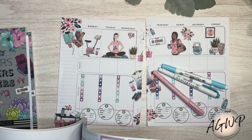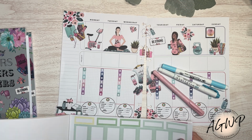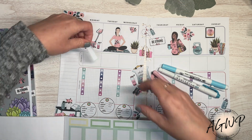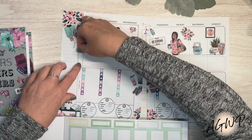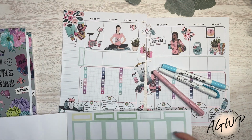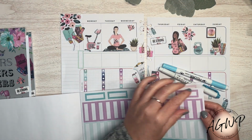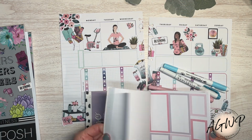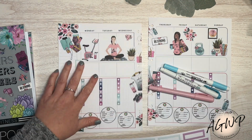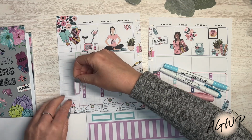All right, so let's see. This is what I'm going to use for these headers. I'm thinking I know I can cut it to make it down to size. I don't want to do it. The shape is still going to be wrong, and then we're going to use the purple. Well, I guess we should try to find, I don't know if I have that color in here. I'm using the purple because the purple goes better with the check boxes.